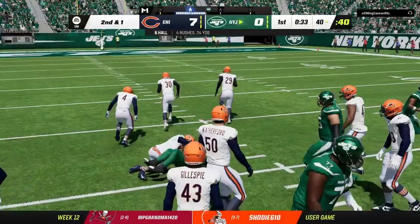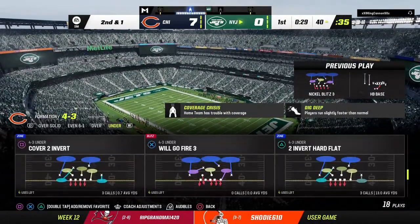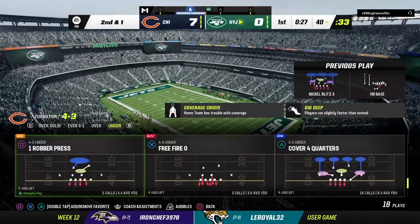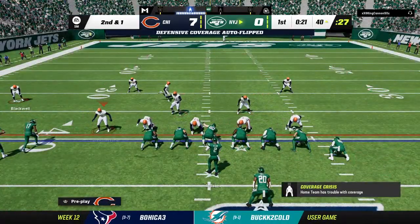And he's going to get a solid gain of 9 before being brought down. Second and right at a yard. The Jets at 500, sitting at 5-5. And they were winners their last time out, so they'll be looking to make it 2 in a row.